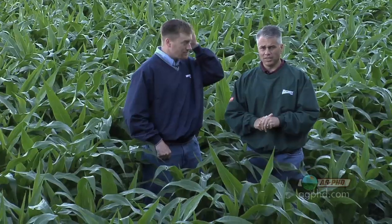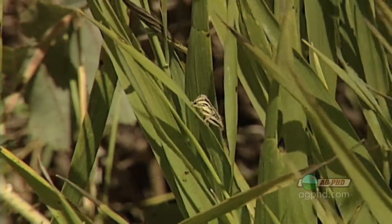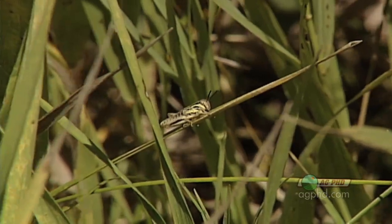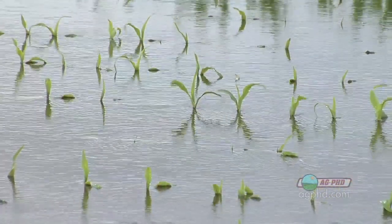Okay, well, let's start by talking about grasshoppers a little bit. Back real early this spring, people all around the country were so worried about grasshoppers because the numbers were pretty high that they were finding then. The problem is, in terms of grasshopper survivability, it's not nearly as good in wetter conditions, and for the most part, the entire country has been relatively wet this year.